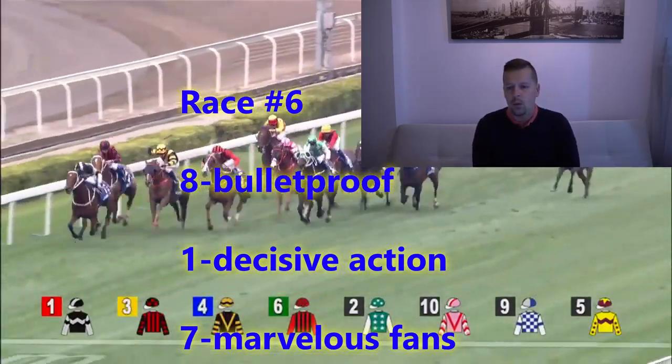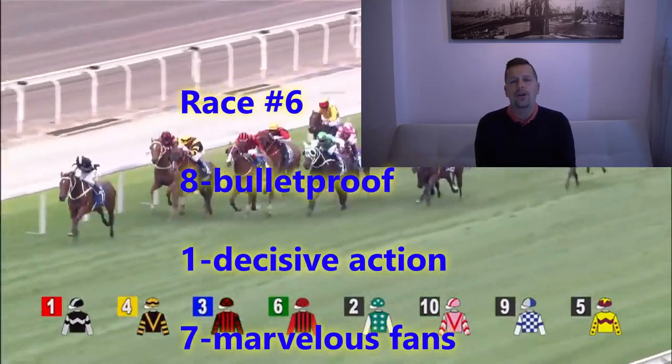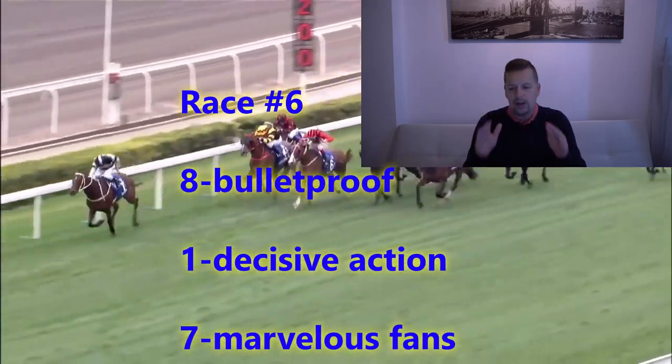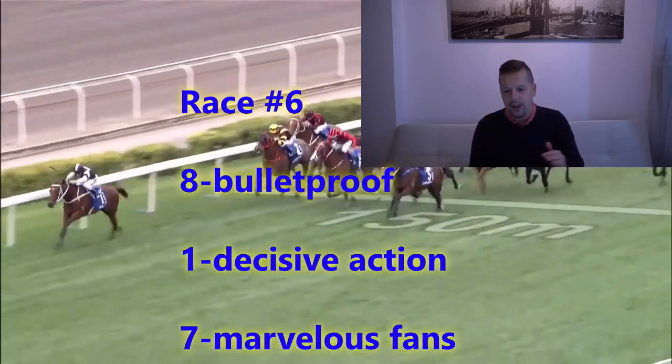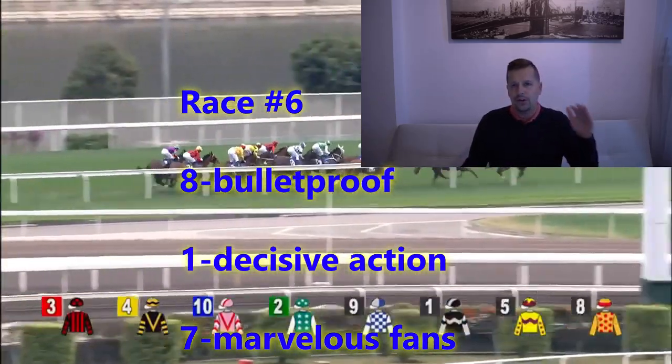It's the Panasonic Washing Machine Handicap. Class 4 event, turf course, 1,600 meters is the distance. Wow, we've got some wide open looking races, and this is one of them. We're going to give you some more good price horses today.